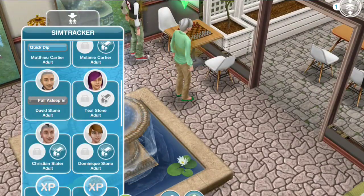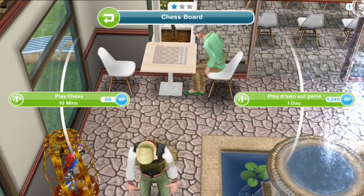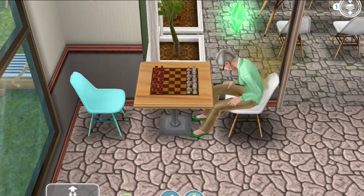So we'll just call our friend over and have her play a long, drawn-out game of chess. And it is going to take one day. You have to go to some place where there is a chessboard.